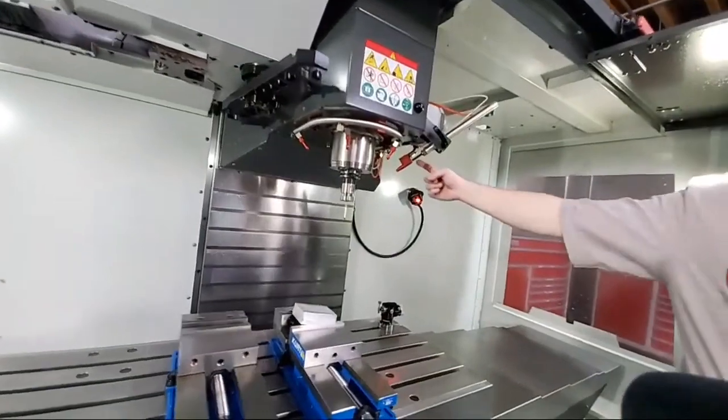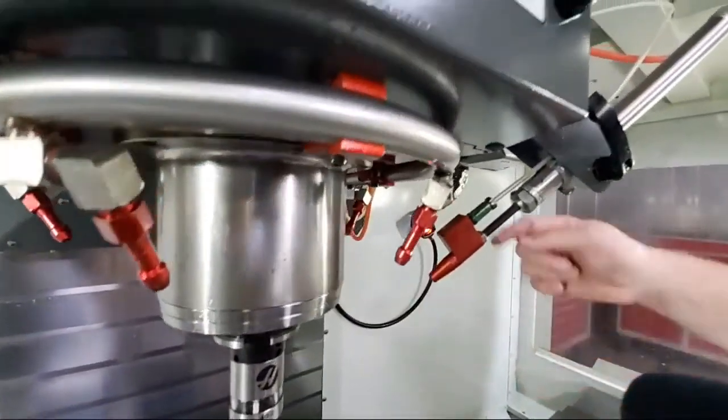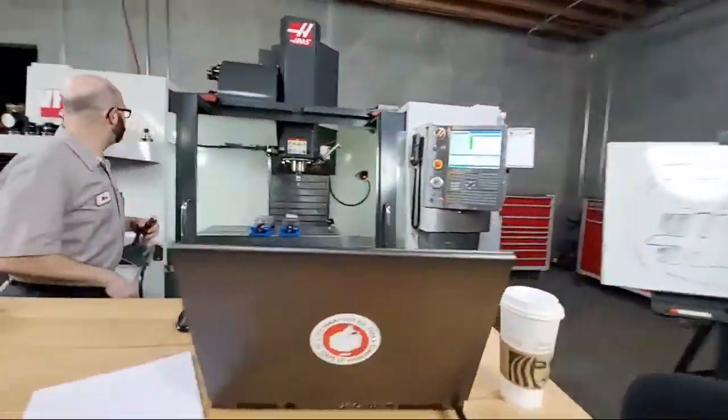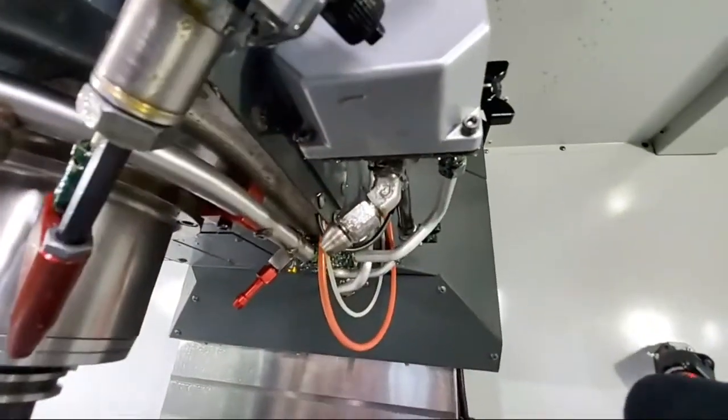P-Cool is this knob here, and it's programmable coolant. You don't want a machine with a probe, but you get the idea. So this guy's gonna come up and down, and you can aim this in the code right at the edge of the tool.